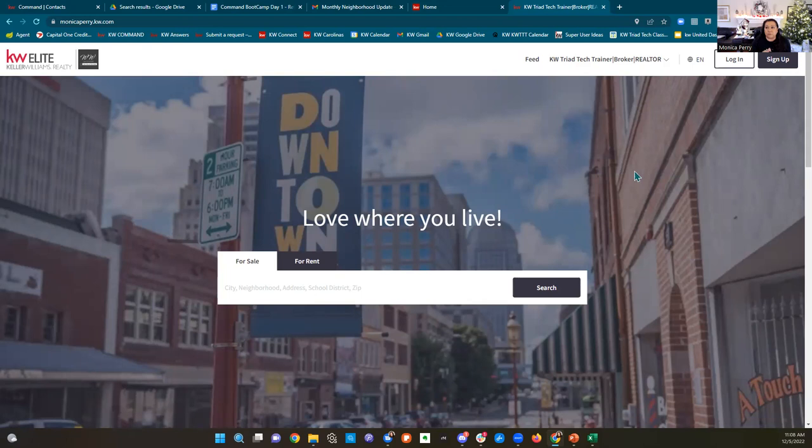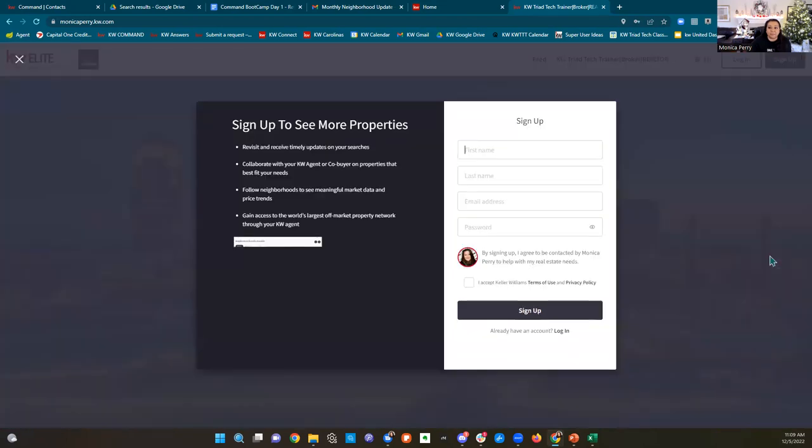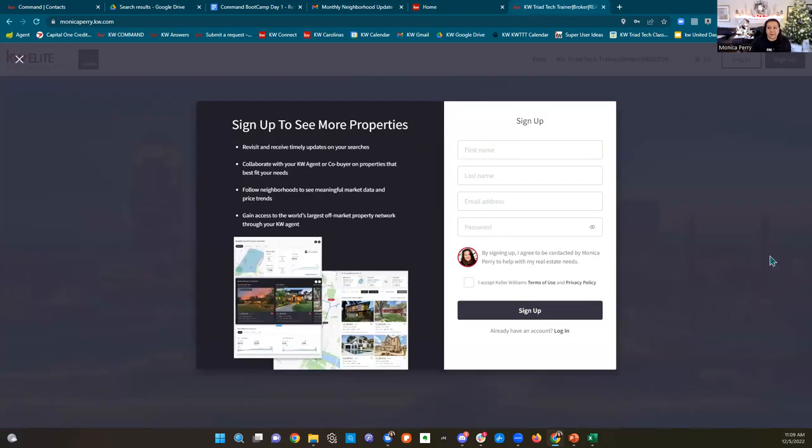Once you're in the system, feel free to change your password to whatever you want. And they're going to say, okay, great. And you're going to come over here and click sign up on your own website. You're going to enter their first and last name and their email address. Give them a password. It could just be a generic password, whatever you want to do. Accept, click sign up. And I'm going to show you exactly what happens when you do it.